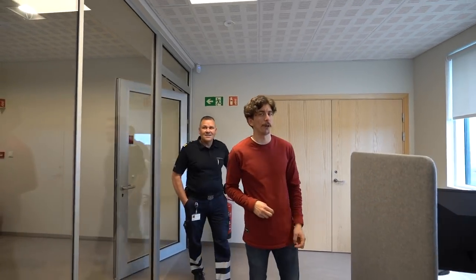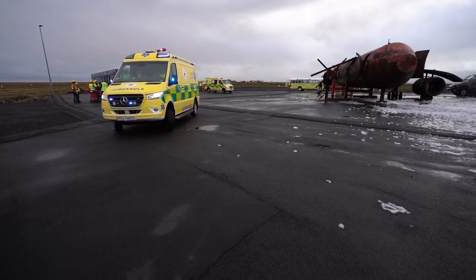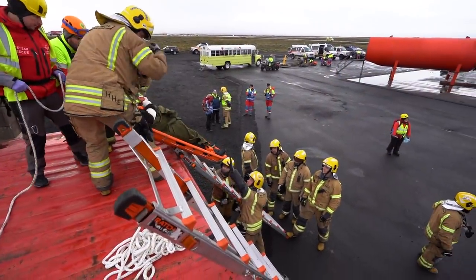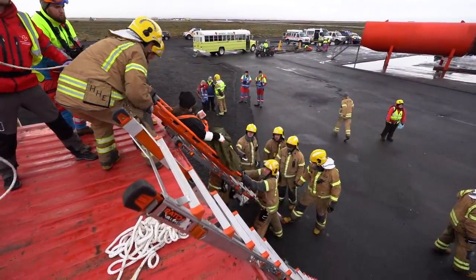So now we are in the control room in the fire station, and here are a lot of new computers. It is for civil protection and emergency management, and we will have the training at the airport later this month. The plan is that it's the first time we use this control room for training. A lot of people come here: the police, us, the people from Isavia, from the airport, from the health service, the rescue, and the Red Cross. We'll all come here together and take part in this training.